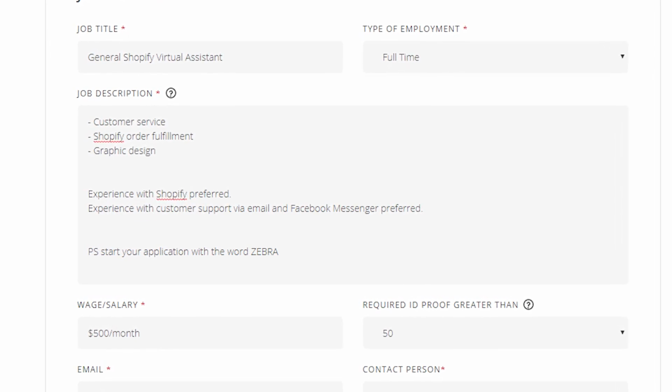So what I like to do is hide a piece of specific instructions in the job listing. A lot of times it's just something simple like, start your application with the word zebra. That way, when I'm going through listings, I can immediately see that if zebra is not the first word, I just ignore it, because that obviously tells me that person did not actually read my listing. That's going to automatically disqualify a lot of people, so that's really good.